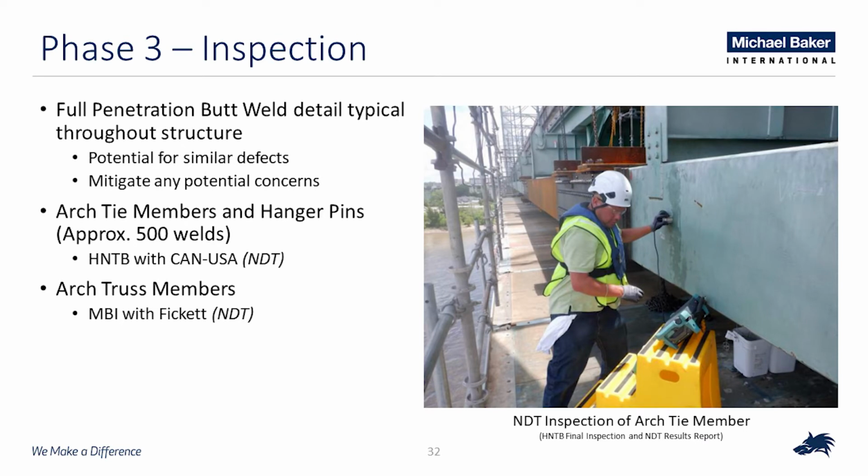Phased array was used on the tie. The upper truss was inspected by Michael Baker as part of our continuing contract, and then the NDT was performed by Fickett using conventional NDT.